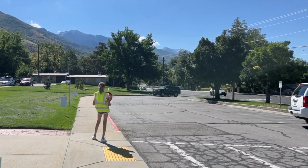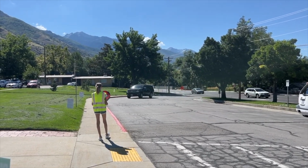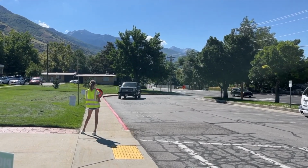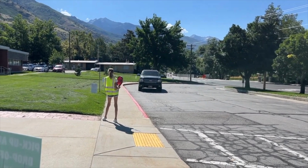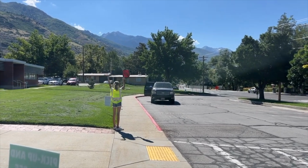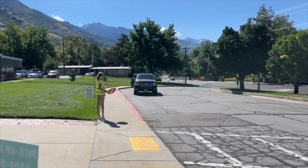All right, let's watch this example. Let's see if these students remember the rules. It looks like we've got someone coming to school in the morning, but this car, it looks like they're stopping in the no drop-off or pickup zone. Should they be doing that? No, they should not. Students, remember, now is not the time to get out of the car.